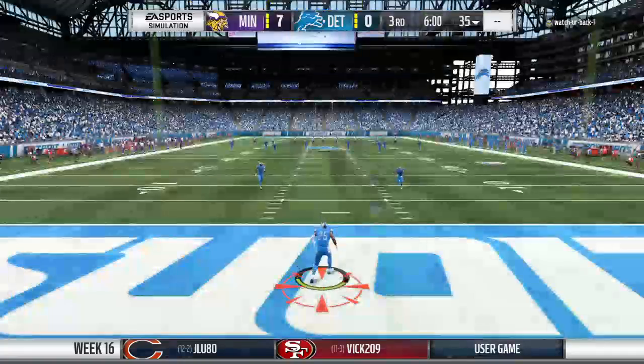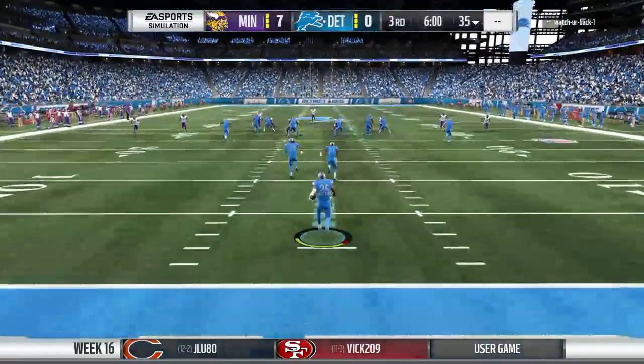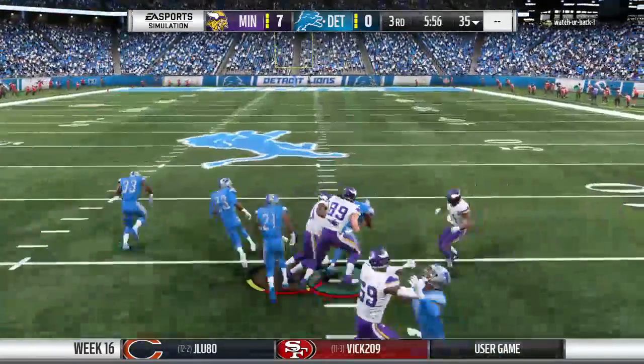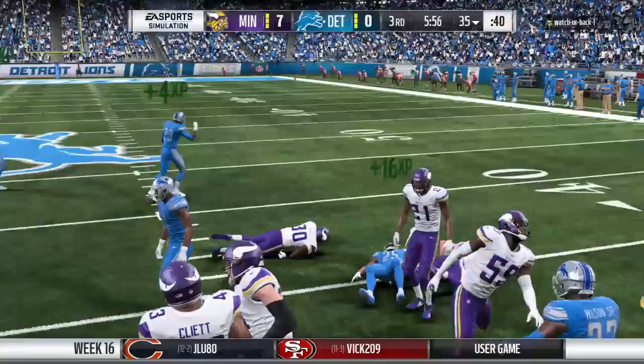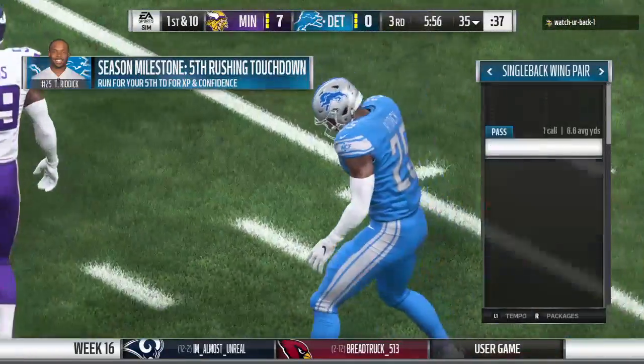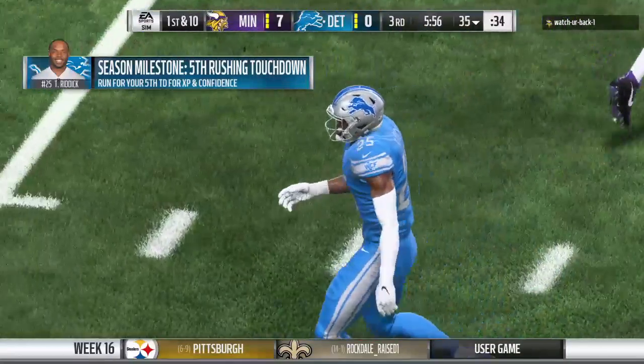We resume action here in quarter number 3. That's fielded in the end zone. Oh! And good starting field position. 35-yard line. Now with a football first here to begin quarter number 3.